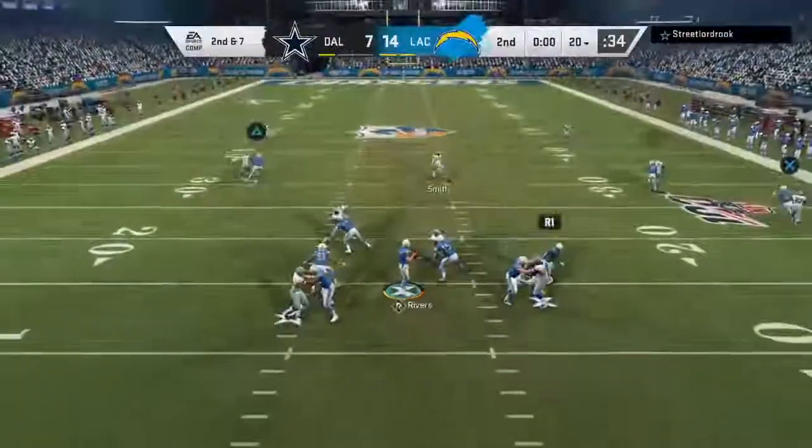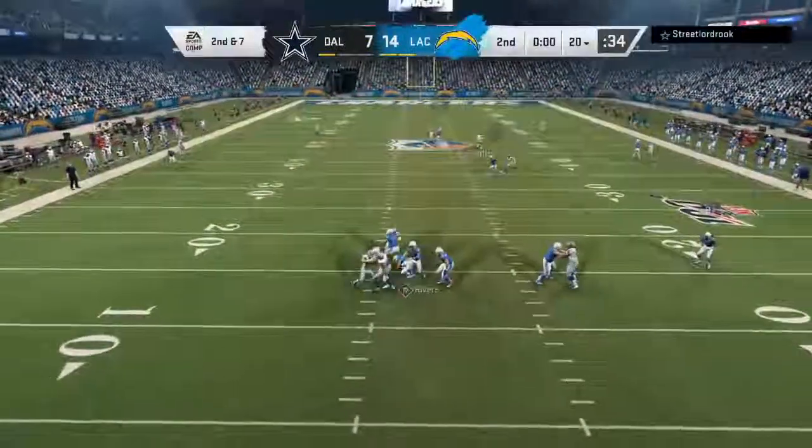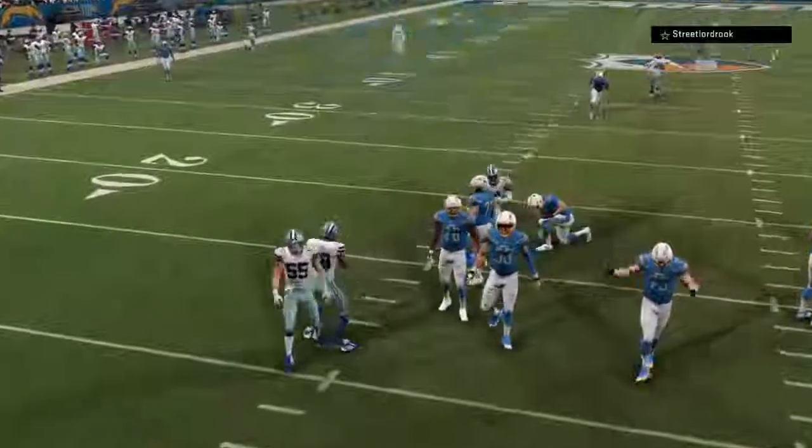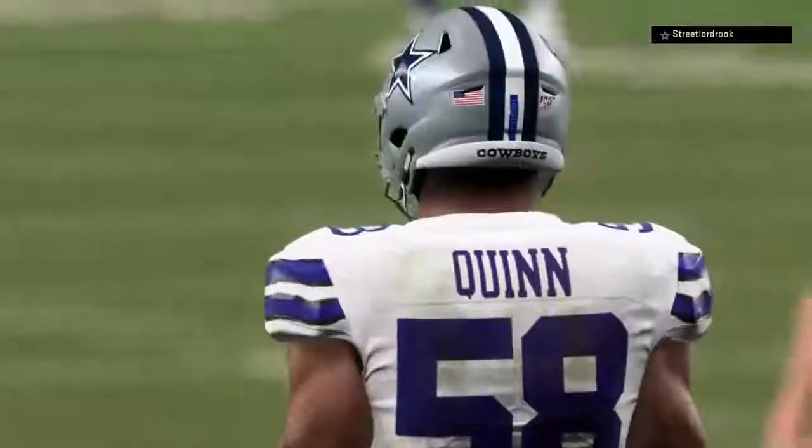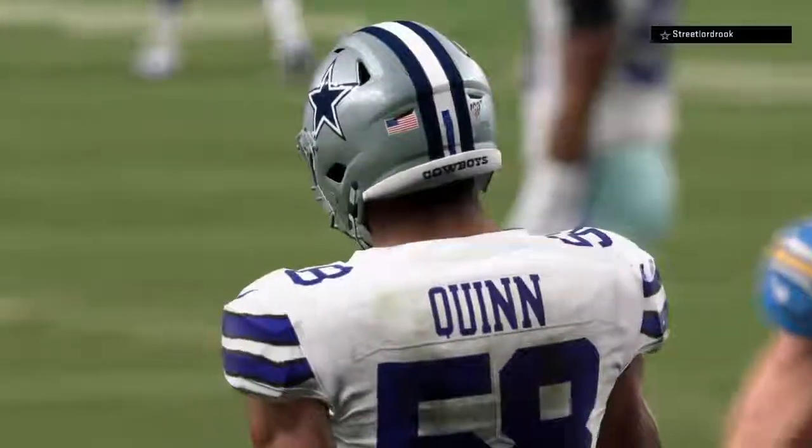Final play of the half, Rivers. And he's going to go down. Couldn't get a throw off with the pressure. Maybe that was for the best, as that brings us to the end of this first half of play.